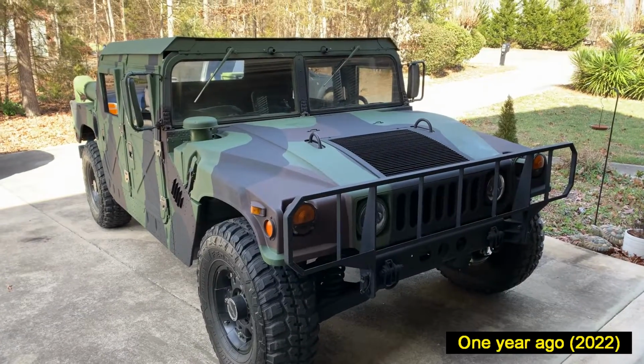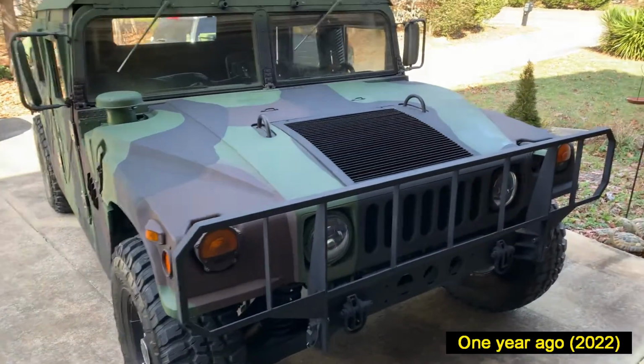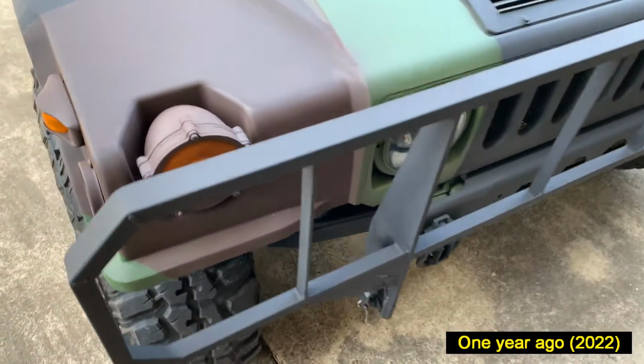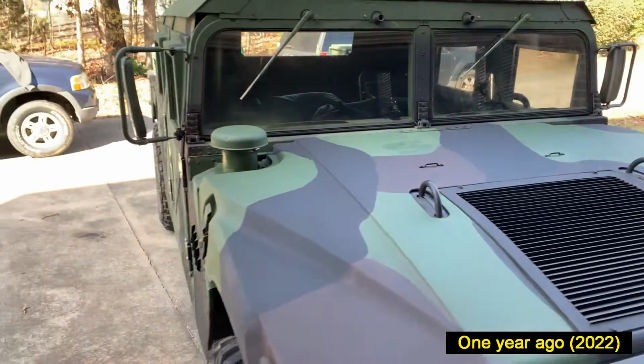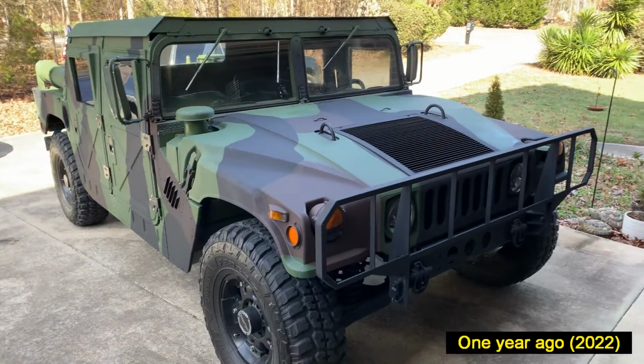Alright, so this is looking beautiful. I am so happy with the way it turned out. Look at that. Everything from the brush guard to the window trim, the stripes, everything's painted. Let's do a quick walk around.